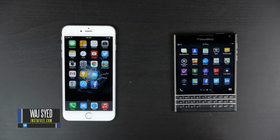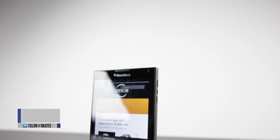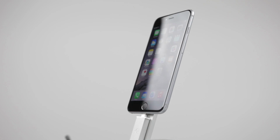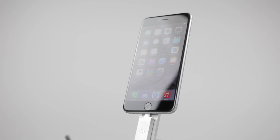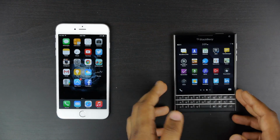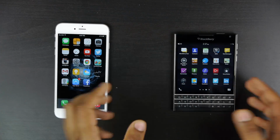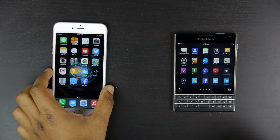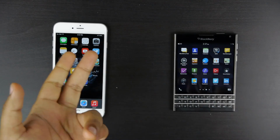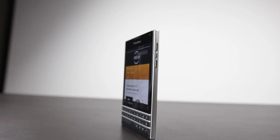This is Watch, and in this video we're doing a direct hands-on comparison between the new BlackBerry Passport and the Apple iPhone 6 Plus. Now, these two phones are pretty similar in terms of where they come from. They're obviously made completely differently by completely different people. The only real similarity is they're made by a manufacturer that both controls their hardware and software, which kind of makes this an interesting comparison.